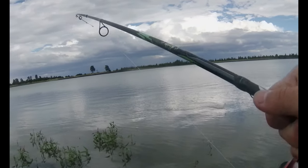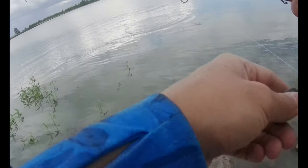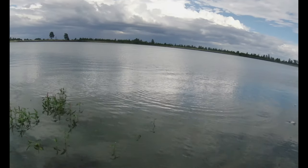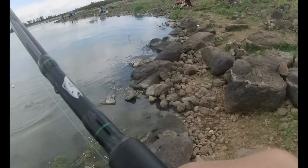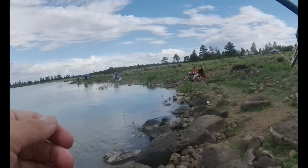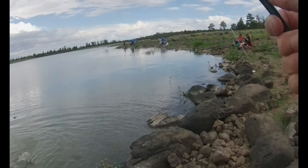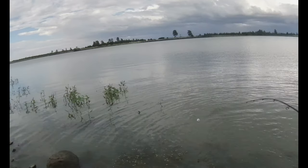Hey guys, randomly just got a fish. Check in my pool. Yeah, sure enough. I know. This is a big one. Well, he probably swallowed it, dude. That's not good. This has been out there for a while. Oh, this is a big one. Oh, jeez, man. Dude, this is a huge one. Where's my net? Oh, I don't have a net.